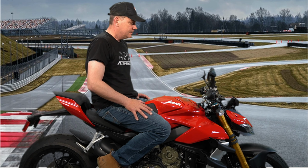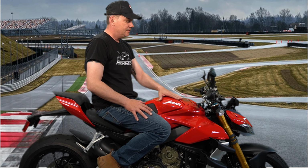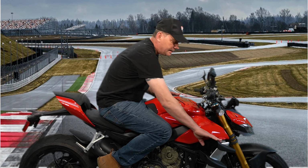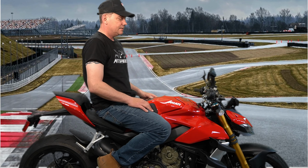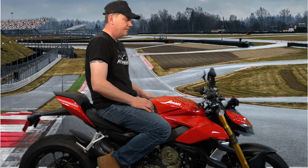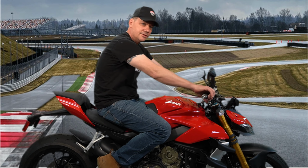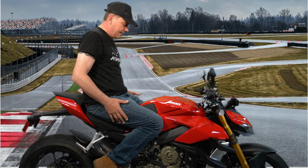So after you took a look at the stats, now let me just give you my impression of this bike. The styling is amazing. I love the biplane wings. The look of it is aggressive. The feel of it is aggressive. I love the high bars, the riding position. The riding position is amazing.